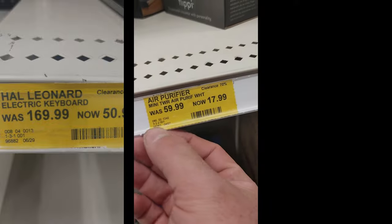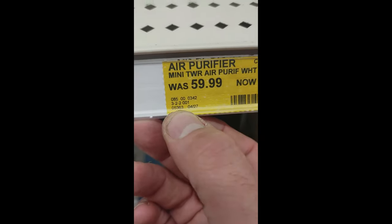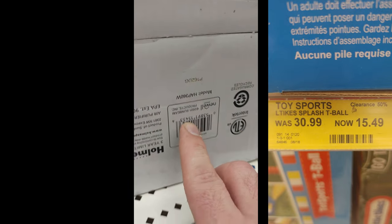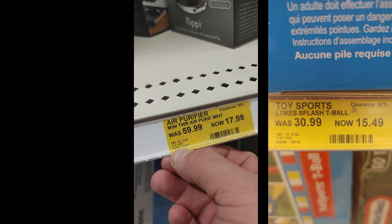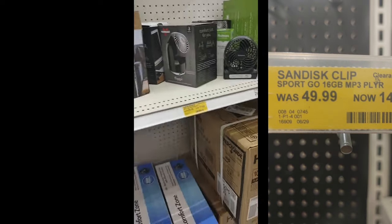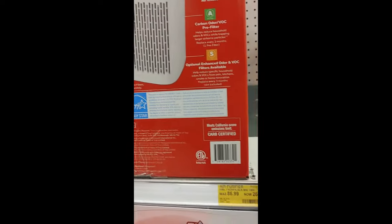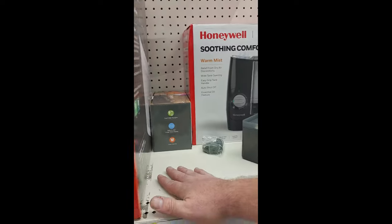So look, I know it's a pain in the butt to read that number right there. That 5-digit is going to be the last 5 digits before the final number. No, so it ain't it. So we need to find 05363, but it could be gone at this point. And it should be called Mini Tower. $86.99. Oh, the 2609. That's pretty good. I do need one. 20061. I don't know where that is.